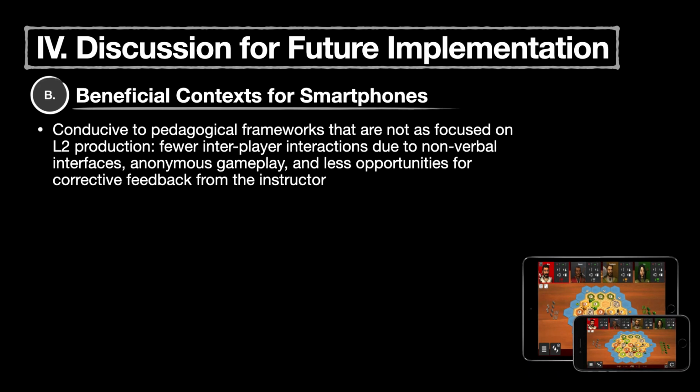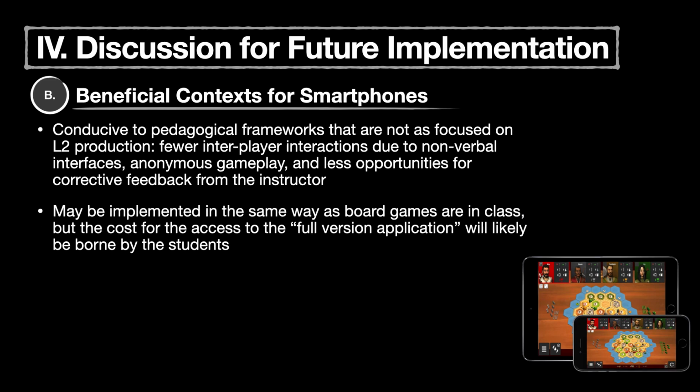Smartphone applications, on the other hand, at least for the case of Catan, may not be as conducive to creating opportunities for L2 production. This is primarily due to the streamlining of gameplay mechanics for fast-paced, anonymous gameplay conducted online. This also means that there are fewer opportunities for instructors to provide constructive feedback, both linguistically and pedagogically. It is possible for students to play with each other while utilizing the Catan Universe application, but each player must purchase the full version application, which adds a financial burden to participating in the class.